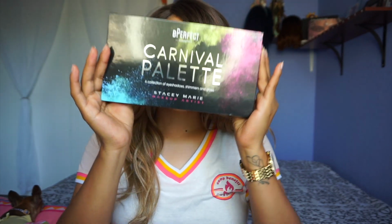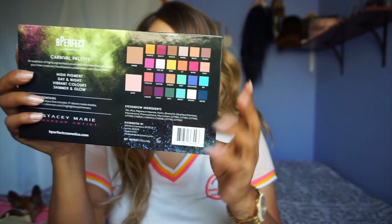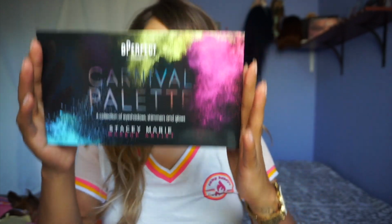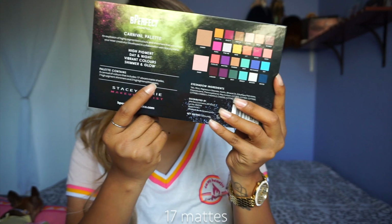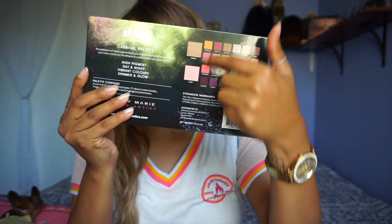And this is what she looks like. Isn't she gorgeous? It screams artistry, it screams color. And this is what the back of the palette looks like. It's a hardcover. It doesn't feel cheap, okay? It feels expensive. It's a little heavy. And then it has her name here in the front. Let me read to you guys what it says in the back. It says that it has 17 matte shades, 7 high pigment shimmers, and 2 highlight shimmers. And you can see them, the highlighters right here.